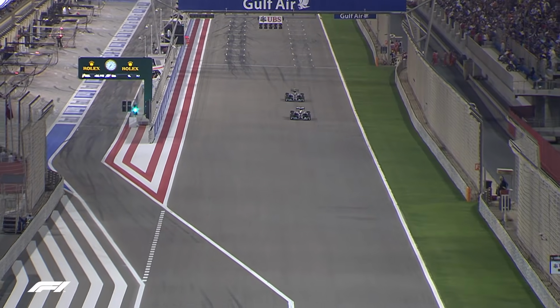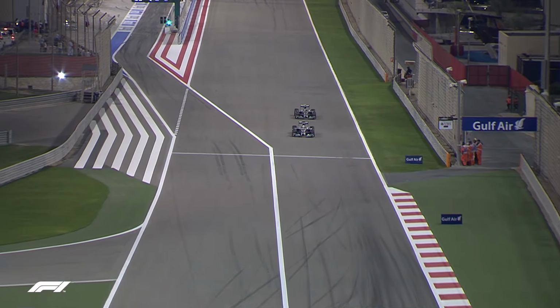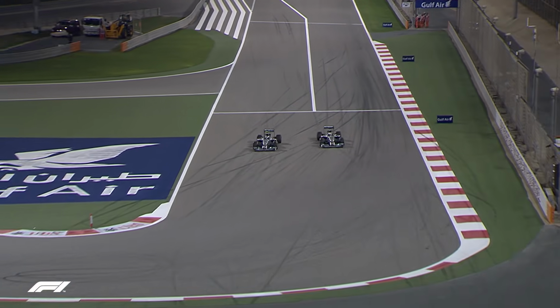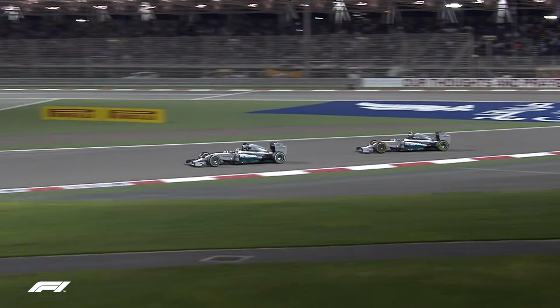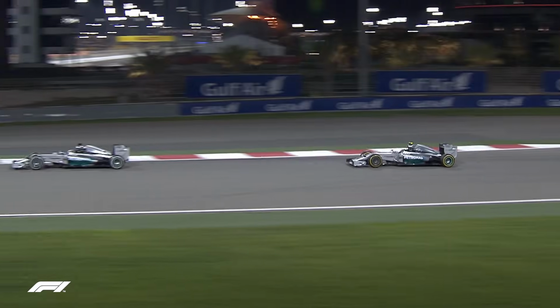5 laps to go. Hamilton, our race leader. Rosberg in second, gaining all the time. Little bit too far back, but he's going to go for it down the inside. Has he outbraked himself? Yes, he has. Lewis Hamilton comes back into the lead once more.